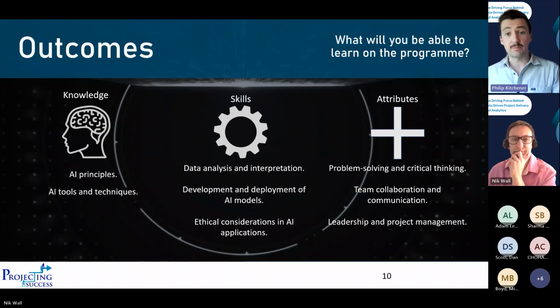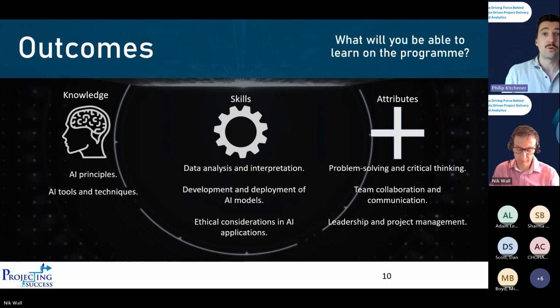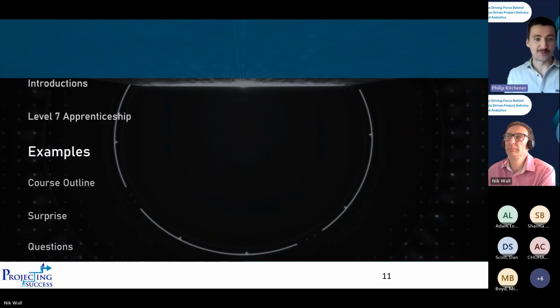And there's a big focus on project management as well during this apprenticeship, because it's really important to be able to lead a project and understand how best to approach your data and get the most out of it. So all of these knowledge, skills, and attributes will be heavily included in this apprenticeship. So it's really a well-rounded apprenticeship, and we're extremely proud of what we've been able to achieve with it.